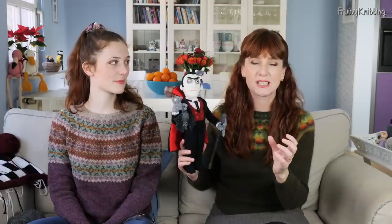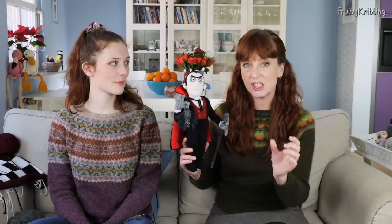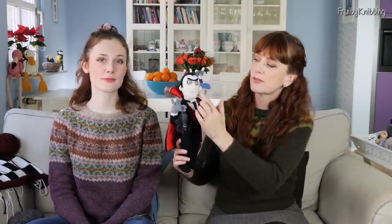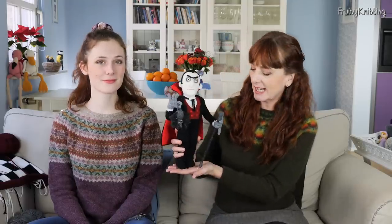Alan does give very accurate, clear instructions of exactly where to place the facial features. And he uses the rows and the stitches like a graph. So, for example, for the pupils of the eyes, he'll say something like, place the French knot three rows down from the last decrease and five stitches in from the inner ear, and that's really helpful to get an accurate result. Alan also encourages you to firmly stuff the body parts so they don't flop around like a baby toy and he can stand up.